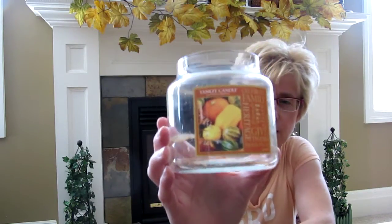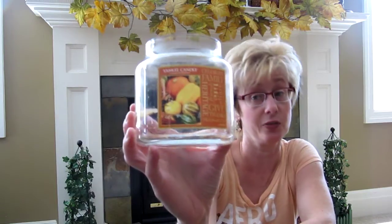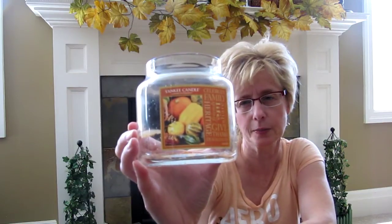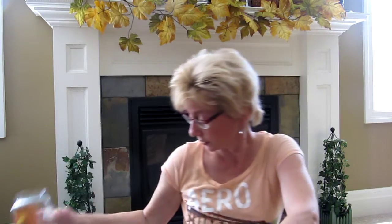And another Yankee Candle writing jar. This is Fall Festival. This is just a lovely, spicy, earthy kind of scent. There's some fruit in there, but it's kind of spicy and woodsy. And yeah, this one was good. This was a good burn. Maybe tunneled a little bit, but a fairly, I would say medium throw at least. I did like that one.